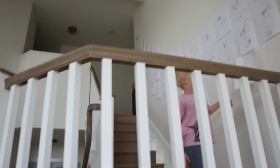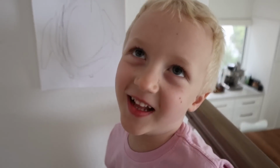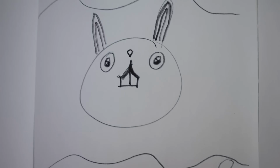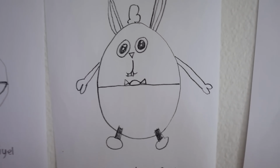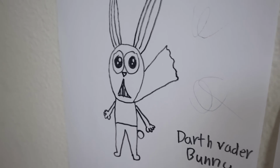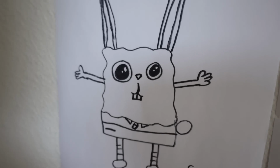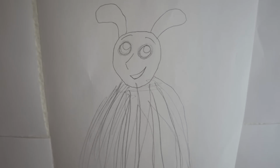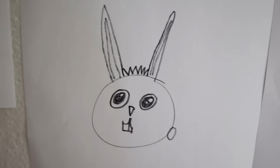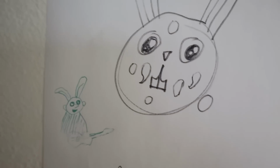You definitely know I did this one. You did that one? Let me go see it. Oh yes, a penguin bunny. Definitely nice. Sun bunny. River bunny. Bee bunny. Book bunny. Phone bunny. Humpty Dumpty bunny. Princess Leia bunny. Darth Vader bunny. Invisible bunny. Patrick bunny. SpongeBob bunny. You can't forget the tree bunny. Uncle Fester bunny. Pizza bunny. House bunny. Blueberry bunny. Converse bunny. The moon and me bunny.